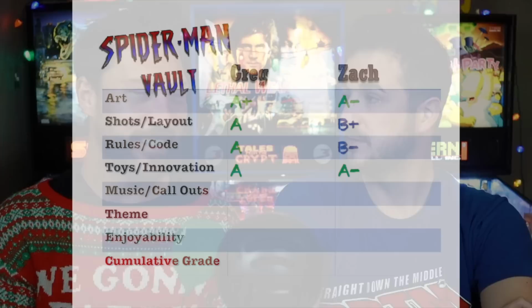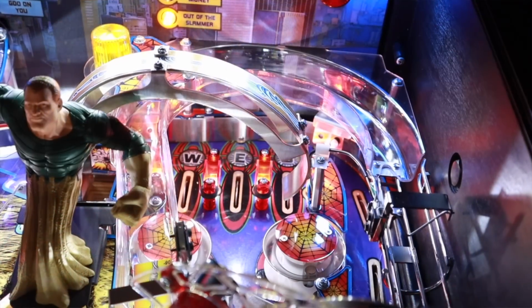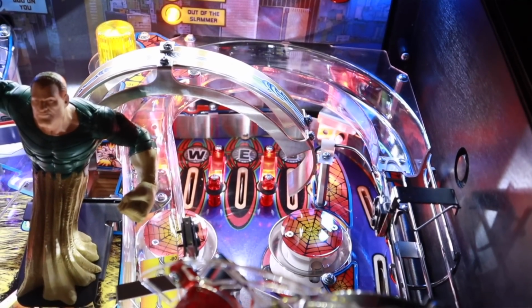So when I'm looking at it, I don't see a minus anywhere. You continue your perfect report card on Spider-Man Vault by ranking it an A. Yes. This thing's loaded. Fantastic. It's loaded compared to some of the Stern stuff. It's super loaded. And it feels well built. The vault feels very well built. I agree. They did have some problems.